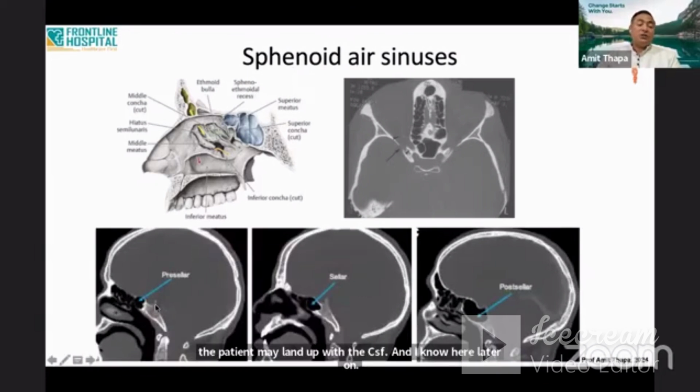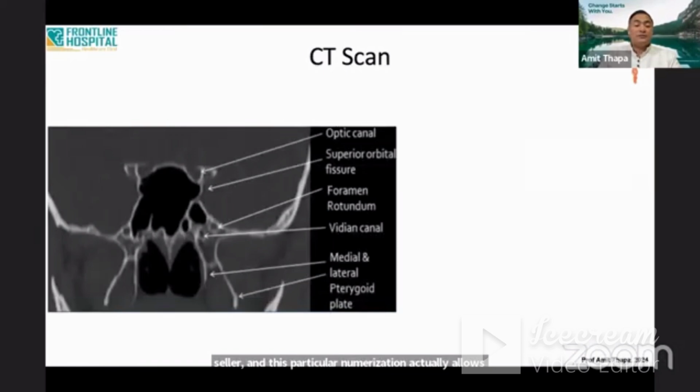Similarly, the pneumatization of the sella should be appreciated. If the pneumatization is restricted only to the tuberculum sellae, then we call it a presellar pneumatization, and these are very difficult bones to drill through to reach the sella. The most appropriate is the sellar pneumatization, where the whole floor of the sella is pneumatized. And if the pneumatization reaches up to the dorsum sellae, we call it a postsellar. This particular variation allows very good access to the clivus from the transsphenoidal approaches.